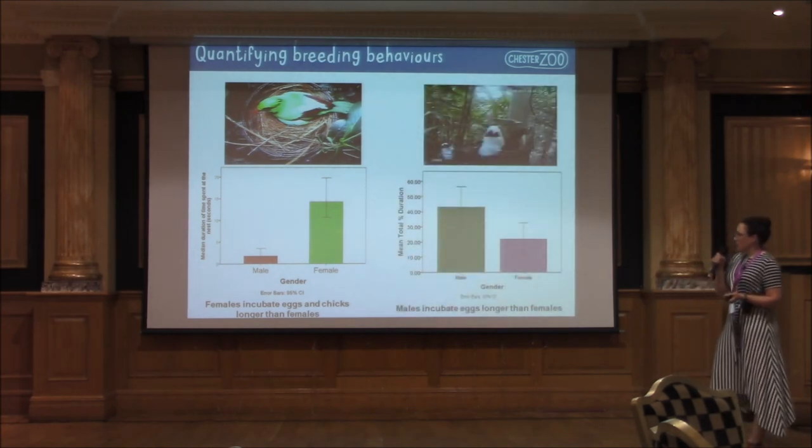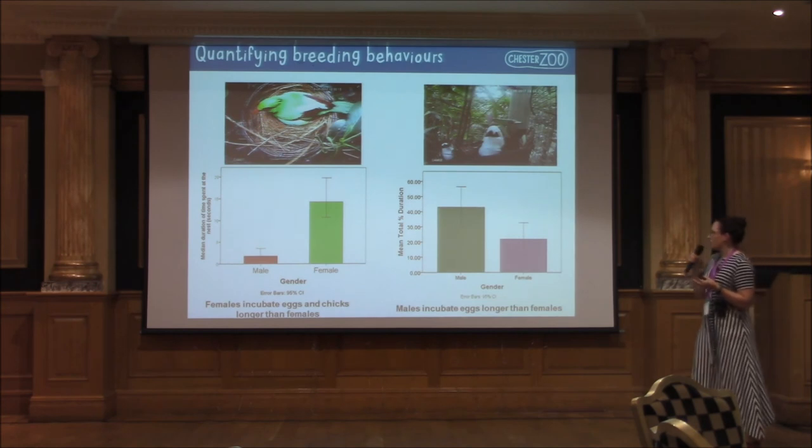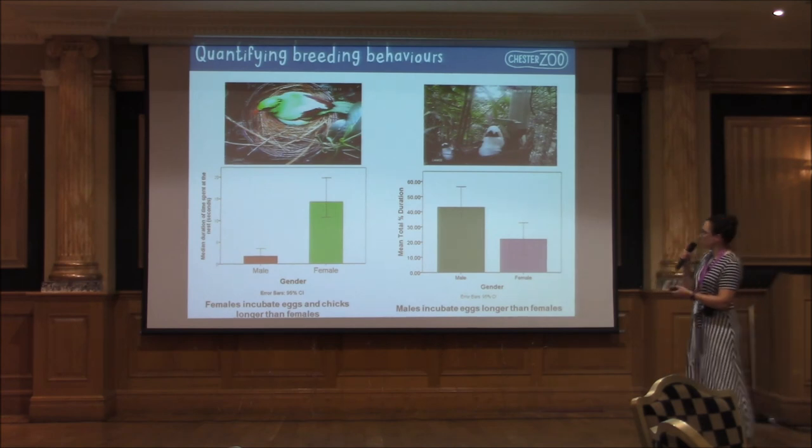Interestingly, for the Sumatran laughing thrush, we see something quite different. It's actually the males that tended to incubate the eggs longer than the females. So this was more of an equal parenting in this species, which wasn't really known before. This information is feeding into the best practice guidelines for both these species.